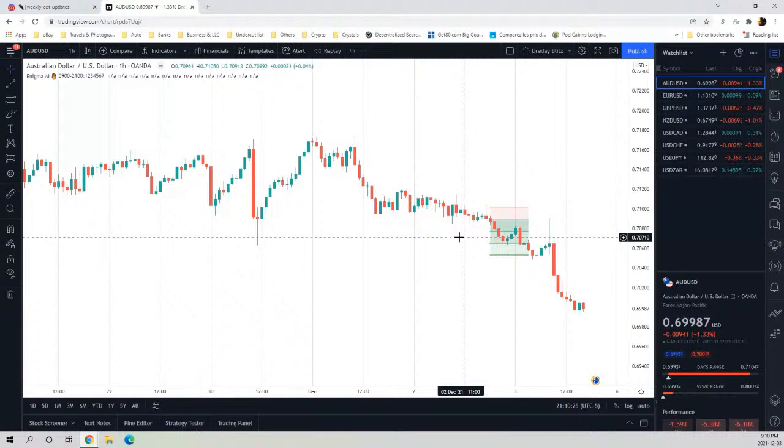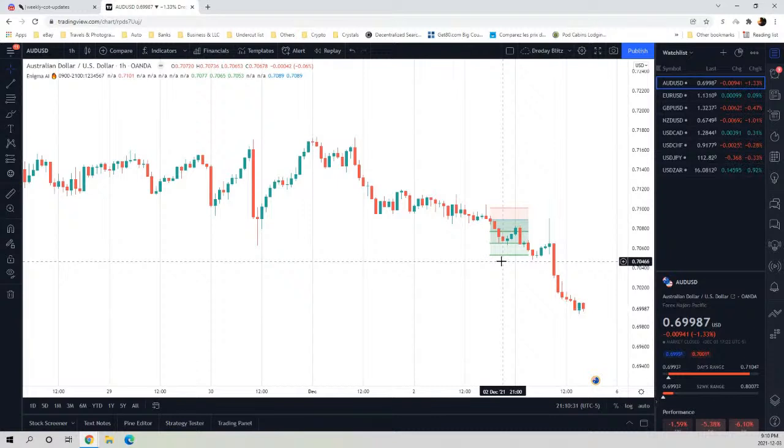It was a down week overall. Okay, so that was the entry, and it smashed TP3. So it was a good trade, one trade overall for the week, and it was a winner. And like I said, guys, do not trade.